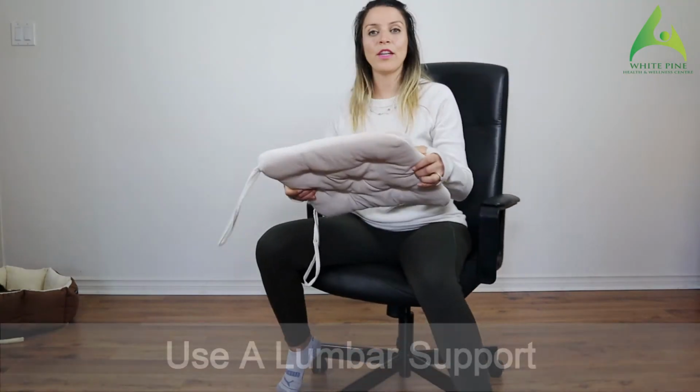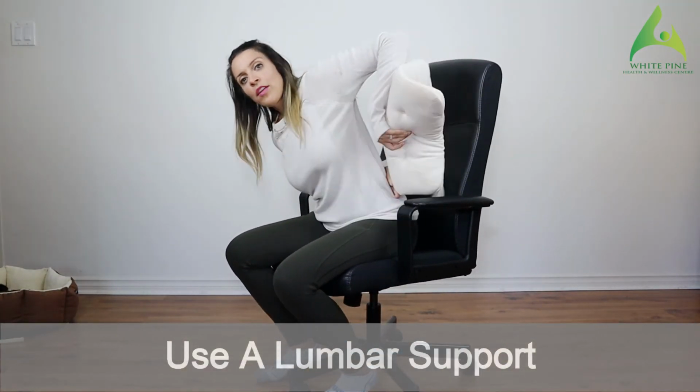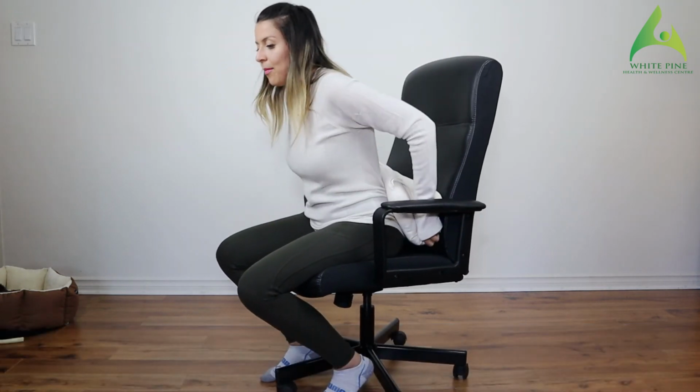Again, if it's a chair where there is a little bit of lumbar support where you can sit back on it, obviously it's better. But how many times have we had that chair, but then we're sitting going forward, right? So what I recommend doing is take another towel or a lumbar roll and put it right in your lower back, okay? So I'm going to show you guys with this pillow that I have. I'm just going to take the pillow, twist it and put it right in my lower back.